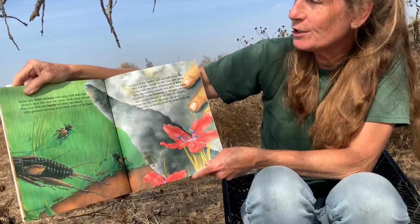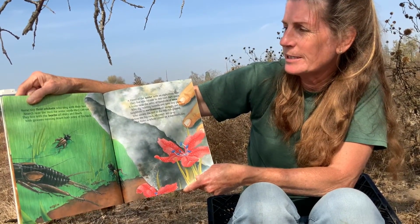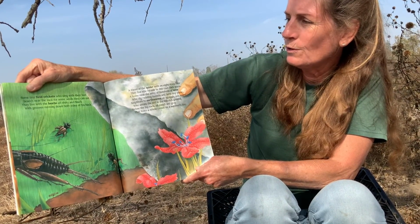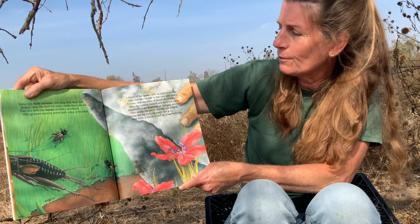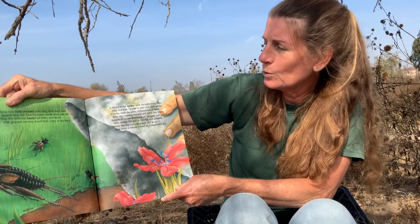Some tiny field crickets who sing with their feet search near the rock for some seeds they can eat. They live with the beetle, all shiny and black, with grooves running down both sides of his back. A friend of the spider with 8-eyed face. They live side by side in this cool, dark place.